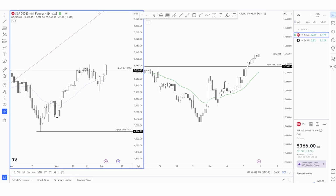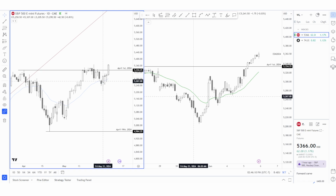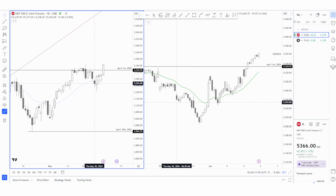Where are we on the daily chart? A couple days ago, last Friday, Bulls had a nice outside bar on the EMA. It's the first time the Bulls touched the EMA after the breakout channel and range phase. So daily Bulls have been waiting to buy this EMA for a while.